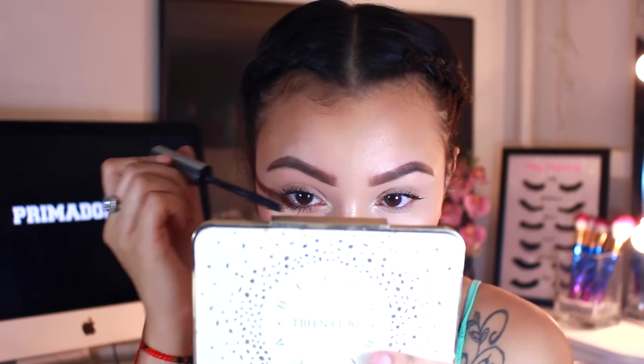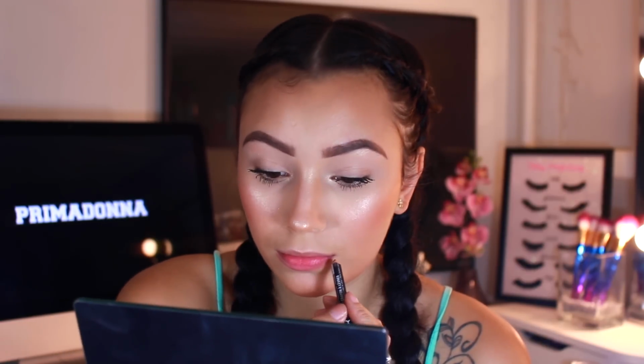So after you pop on your lower lash mascara, now it's time to move on to the lips, and I'm going to be overlining per usual, and for that I'm going to be using my NYX Natural Lip Liner. I'm going to be filling in the whole entire lip. Some days I do leave it matte like this, but today I'm actually going to be adding on a gloss, and the gloss I'm using today is my MAC Oyster Girl.